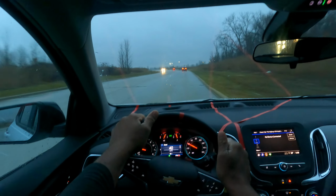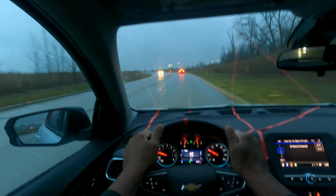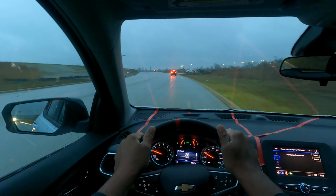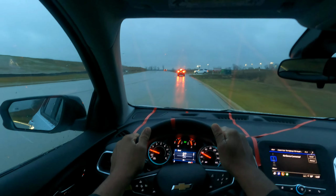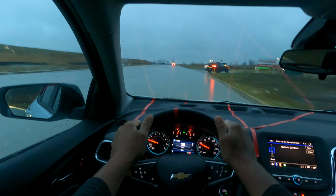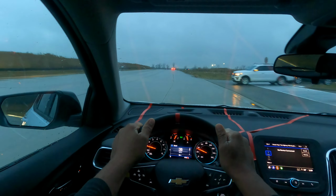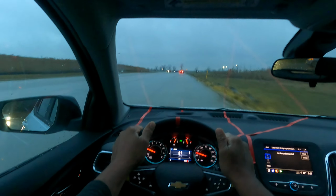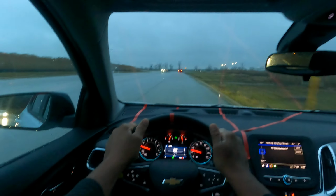A lot of beginners will start lifting their foot off the gas. That's what I'm going to do right now. I'm going to start losing speed, and I'm confusing this driver. See how slow I'm going? If you don't have good speed control, I'm at a slow 32, cars will think you're turning and pull out in front of you.